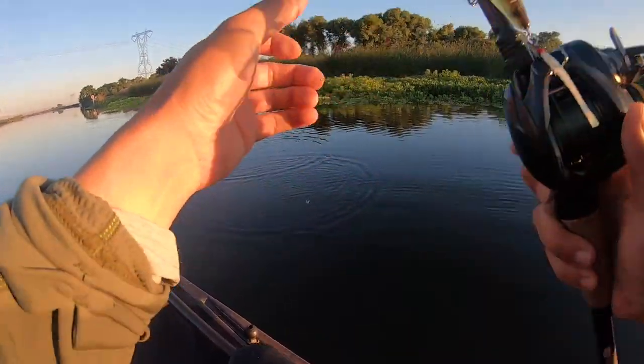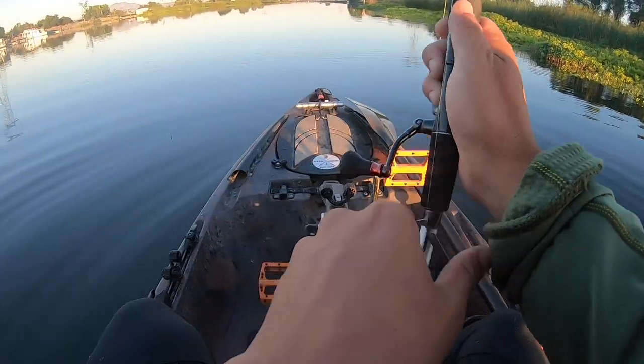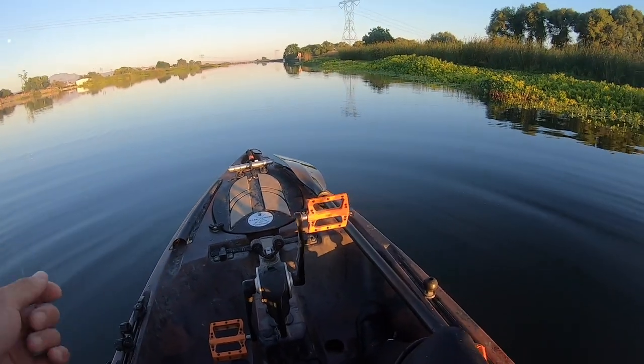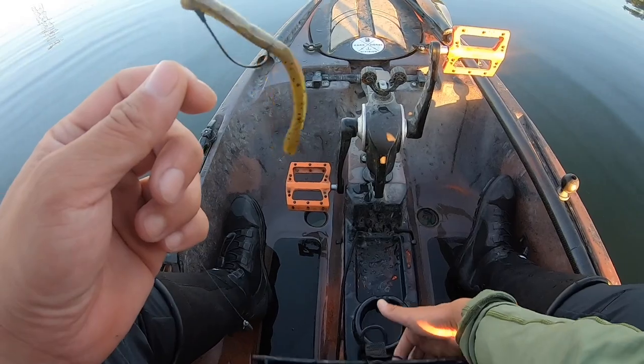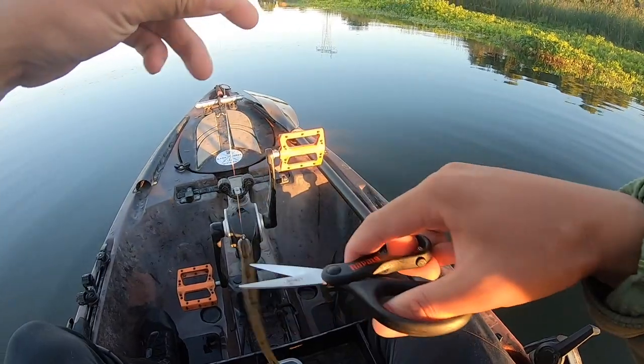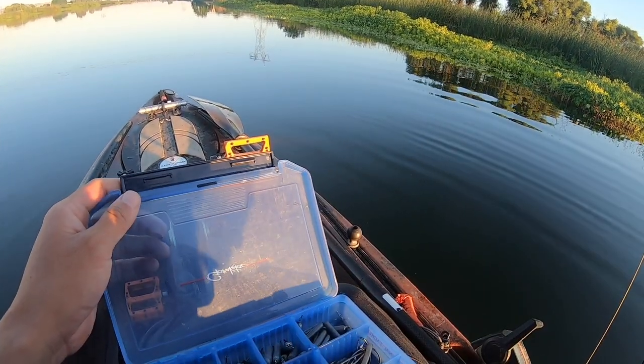I'm still thinking about that first little spot we had. You know what I mean? I'm thinking about it. I can't seem to leave it right now. I don't want to leave it in case there was a bunch of fish there I was potentially missing. So let's go back there just real quick. See if we can pick up a few more.